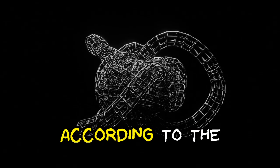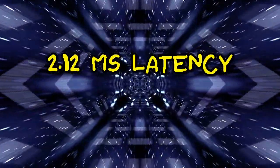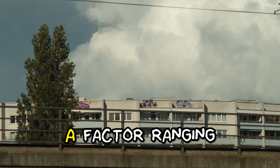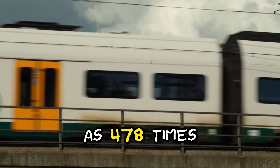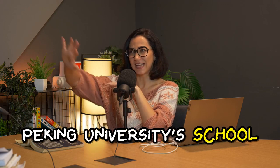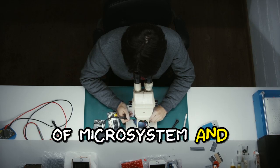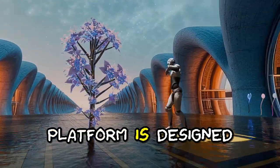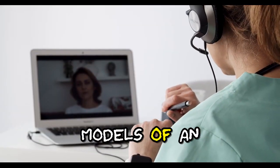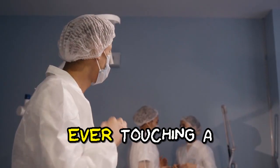According to the published results, the chip completed this reconstruction with a latency of about 2.12 milliseconds, and depending on the exact scenario tested, it beat Nvidia's A100 GPU by a factor ranging from 50 times to as much as 478 times. Lead researcher Yang-Yu Chao, a professor at Peking University School of Integrated Circuits, along with co-researcher Songji Tang from the Shanghai Institute of Microsystem and Information Technology, explained that the platform is designed to eventually support something called digital brain twins, highly detailed virtual models of an individual patient's brain that doctors could use to plan surgeries or study disease progression before ever touching a real patient.